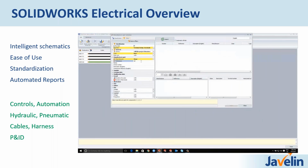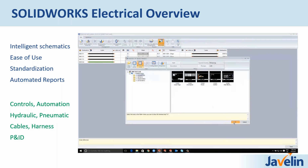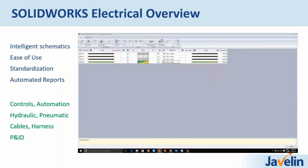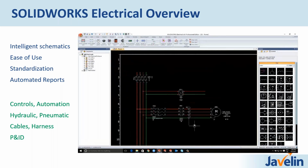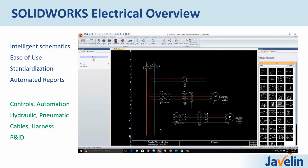We can go into this great editor, see exactly what's going on. We can still relate it back to an actual manufacturer's physical part. But once we've done this, once we put this information in, it automatically generates the drawing for us. That makes it really quick for us to add our terminal strips.